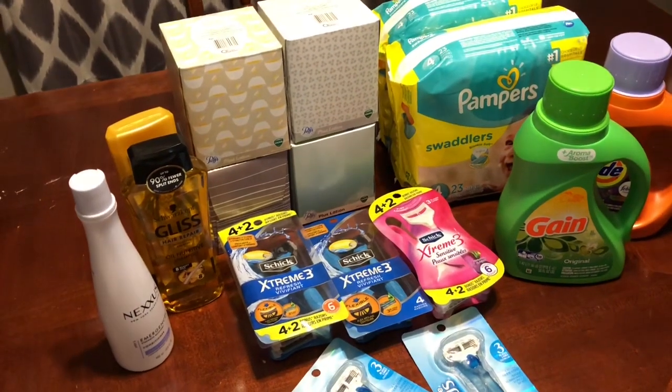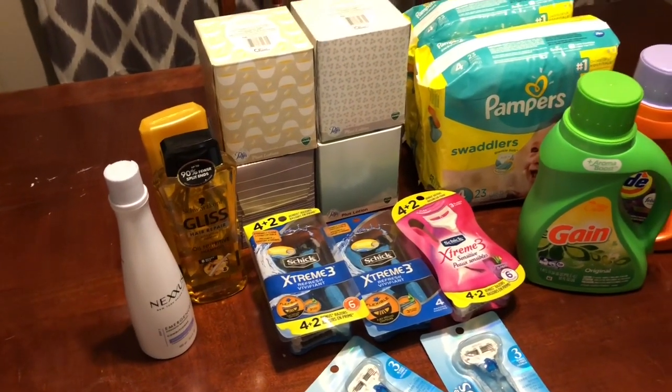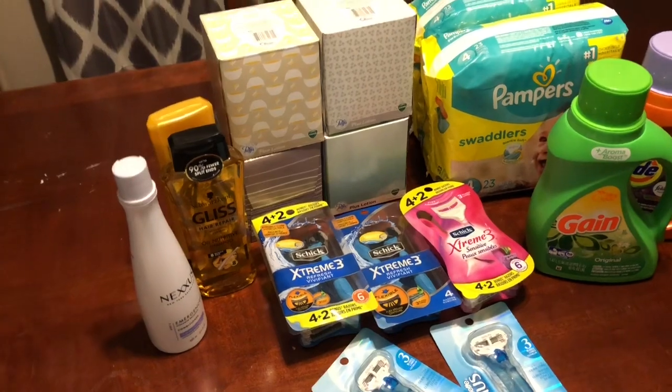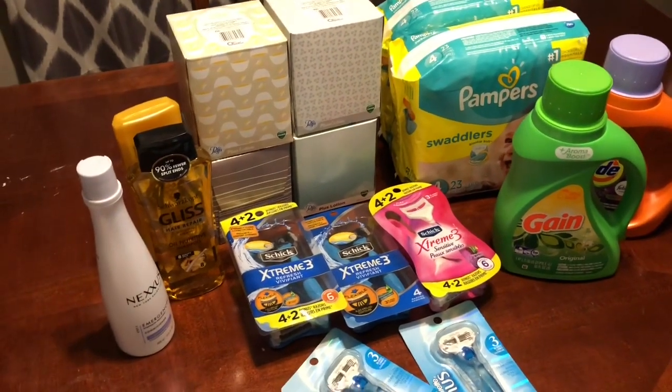Well, that machine broke. So I went in Friday night trying to get last week's deals and could not do that because the machine broke then, and it broke in the middle of spitting out my coupons, so I lost a couple of coupons there, so I'm going to have to call them back about that.